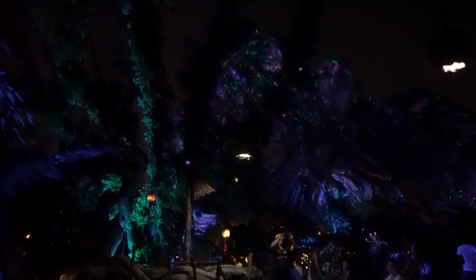So I was trying to stay and get some long exposures, but they're closing the park now. I might be able to get one from here. I'll have to wait and see. So I haven't been kicked out yet and I'm just trying to get as many exposure photos as I can take walking through Avatar. So how dark is Animal Kingdom at night time? There's not much lighting, but it's closed.